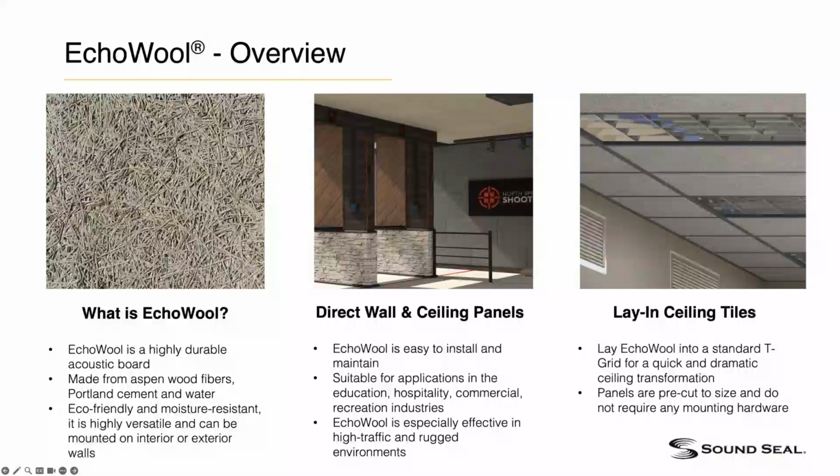So extremely sustainable, very eco-friendly, and our version can be utilized both in an interior environment and an exterior environment as well. So it's also highly humidity resistant, moisture resistant in that regard. Of course, it can be applied in so many different versions, but the most common would be direct mount to wall and ceiling, and then finally a traditional lay-in ceiling tile product. But SoundSeal is extremely excited to provide you guys service on this product once and for all.